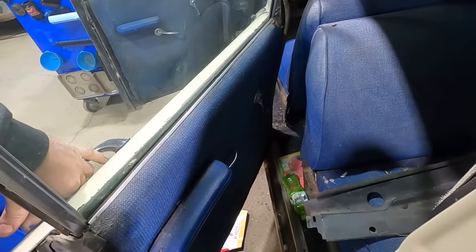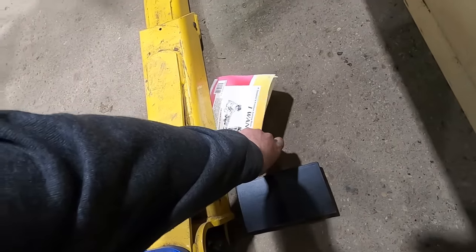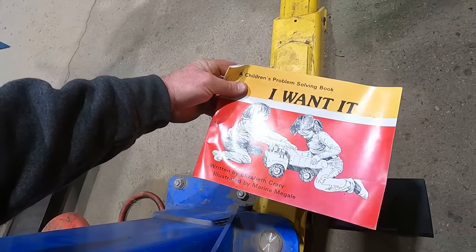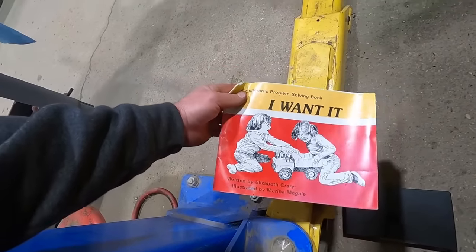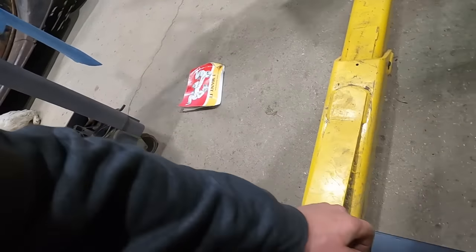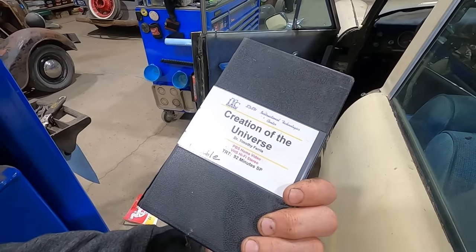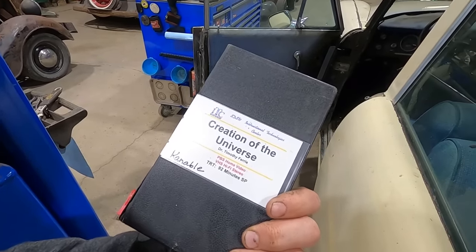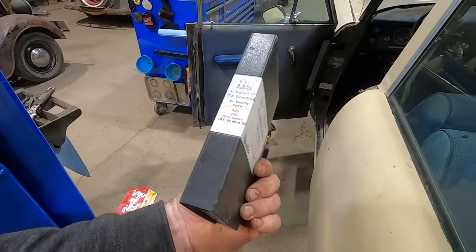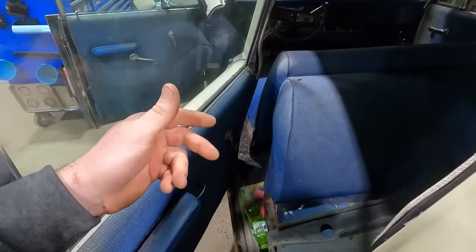Oh my, Mountain Dew coloring books. What is this? A children's problem solving book. I want it. Ooh, fighting over the Tonka trucks. Oh, problem solving, not like, I was thinking like the other problem solving, like, oh, like fighting over stuff. Ooh. Oh. Did somebody rent? This is a good one. Creation of the Universe. SDSU Instructional Technologies Center. That's some riveting stuff.